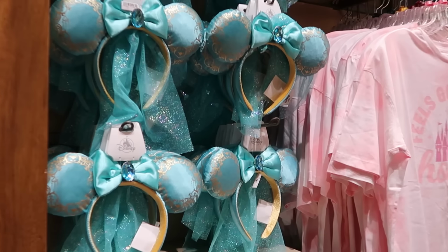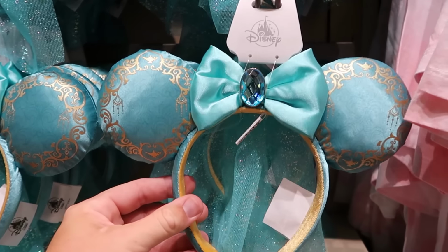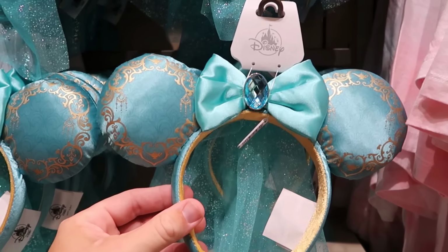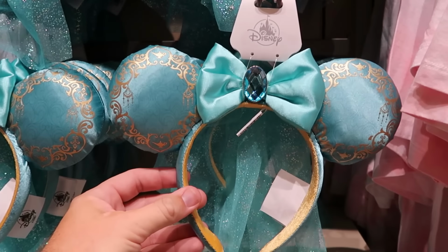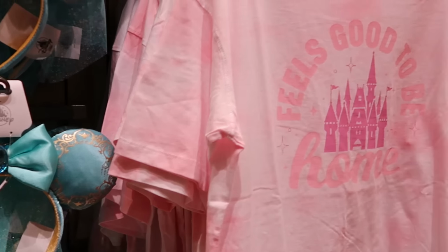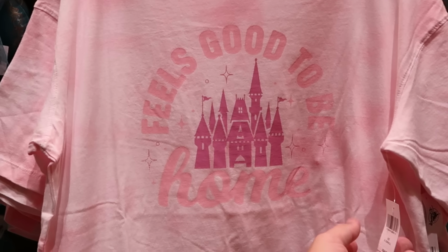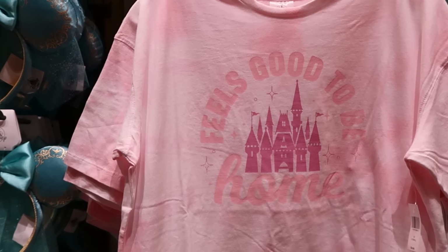Over in this section they have your Princess Jasmine pair of ears. Look at the attention to detail though, with that big amulet, the bow. You could even see the genie's lamp peppered throughout. These are $35 a pair, and they do have a very cool tie-dye graphic shirt. Feels Good to Be Home with Cinderella Castle for $35.